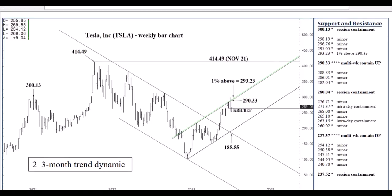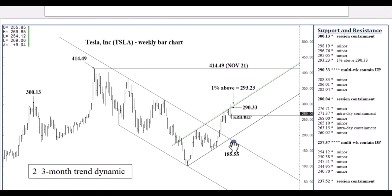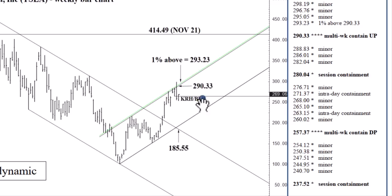So here we are, going to take a look at the big picture first and work our way into the day itself. Last week, these are updated weekly charts. Last week, we did push through this channel top that is projected off the January low, and this is a full 6 months in the making.